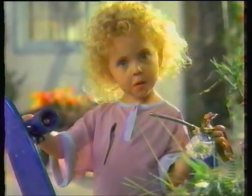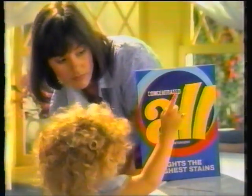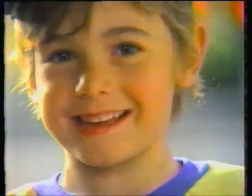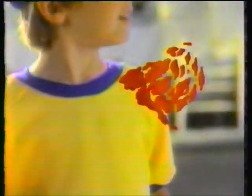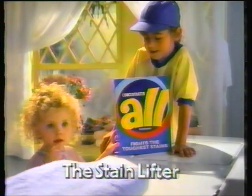I oiled it. Kids are born stain makers. Oops. So moms need the stain lifter. Ooh. A-L-L. Does it work? All goes right to the stain and just lifts it away. From my little stain makers. Ketchup. I get the stain lifter. Whoa! A-L-L. It's the stain lifter.